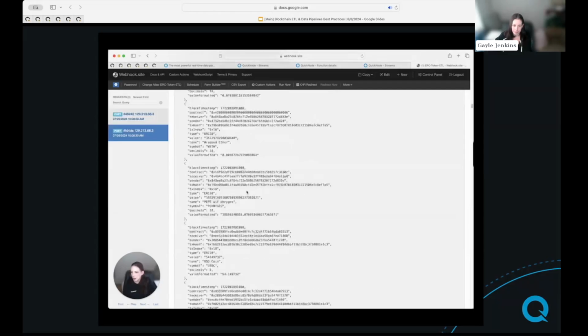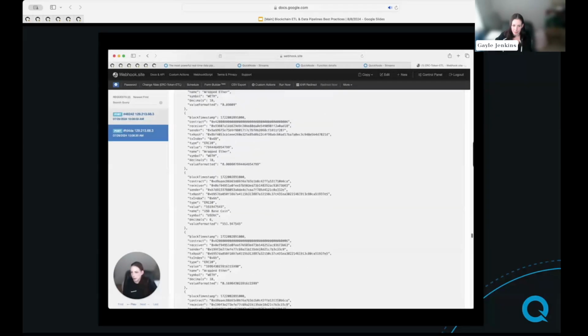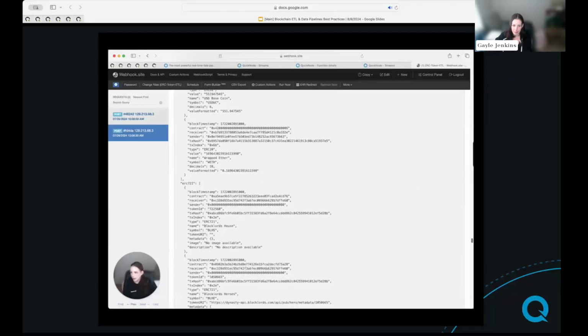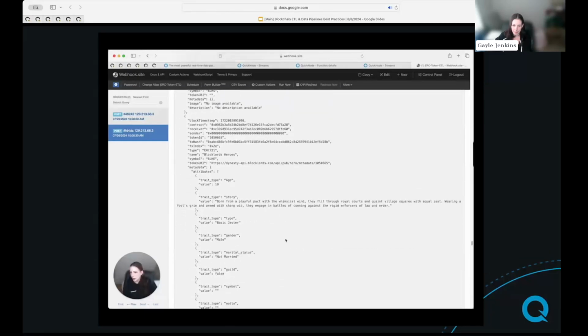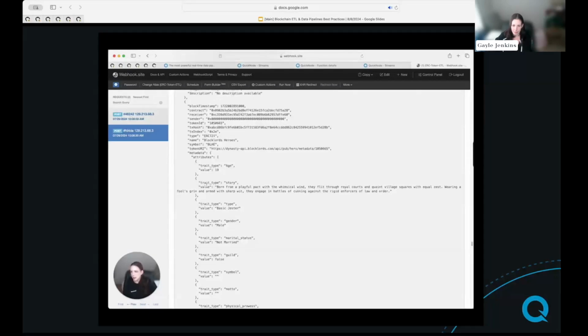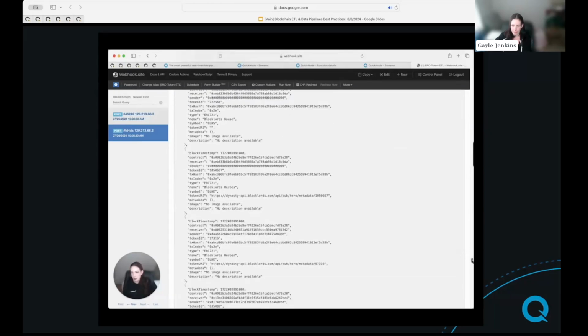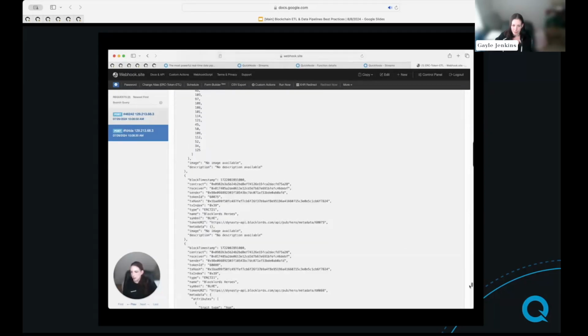There's quite a few ERC20 transfers in this particular payload, but if we scroll down a little bit further, we can find some ERC 721 NFTs. And then here's one where our function actually was able to pull the metadata for the NFT token. And all of this is happening in real time as those payloads are being processed from the stream.